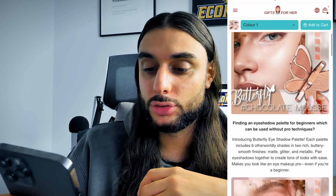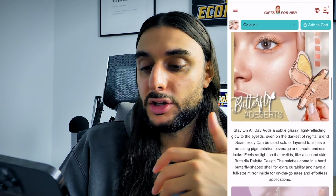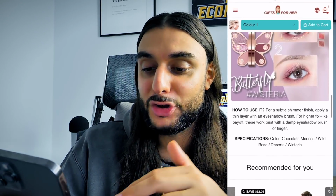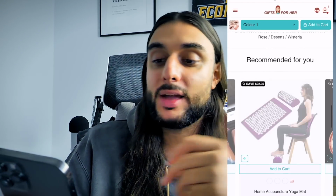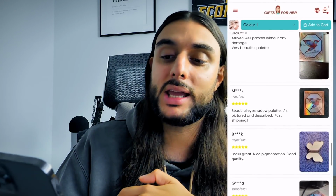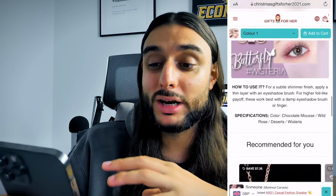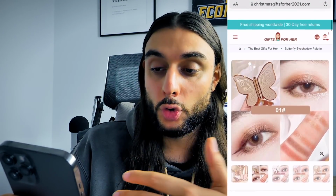And they're so educational. So you can see here, it says finding an eyeshadow palette for beginners, which can be used for pro techniques. And then it talks about introducing the butterfly makeup palette, and then it shows the different colors. You've got wild rose, then you've got the Zer, then you've got Wistra, whatever you want to call it, the purple one, and then it goes over how to use it, the specifications. Then it's got recommended for you at the bottom, so you can potentially cross-sell people on it. And then I've got the Loox reviews here as well, so you can see these reviews are nicely done on the bottom. Then we've got those trust badges again, and that's pretty much how every product page looks for each product. And then you've got a sticky add to cart button, so when you scroll down, it shows the add to cart button as well.